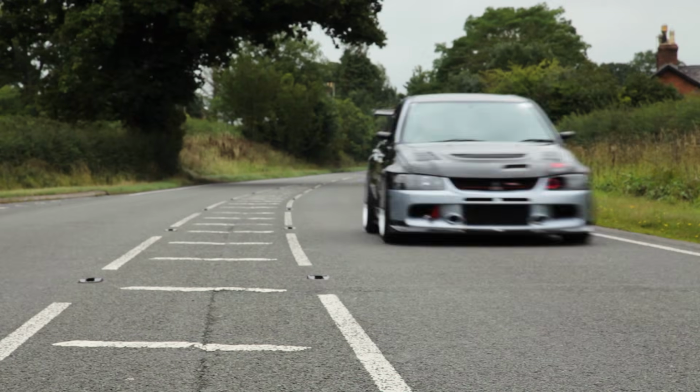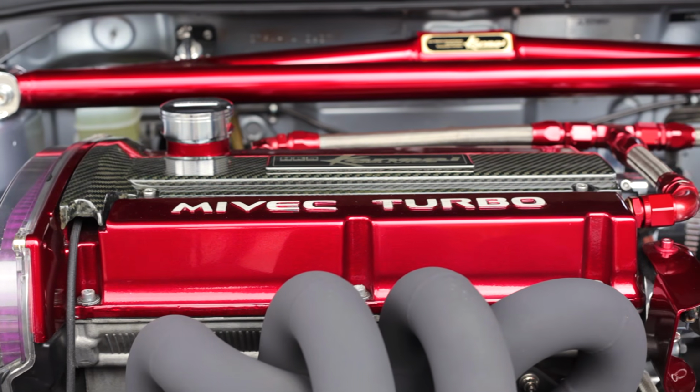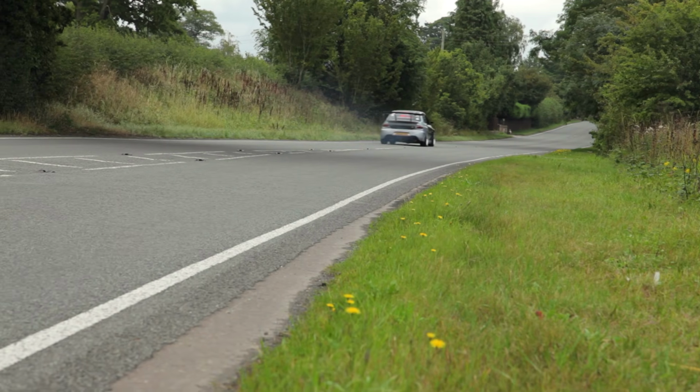The 4G63 might not be the best sounding 4-cylinder in this list, but it's durable and, with strengthened rod bolts and head studs, is known to reliably take up to 450 bhp at the wheels.